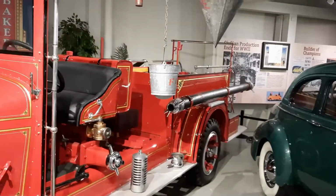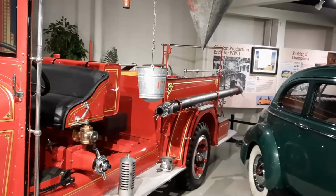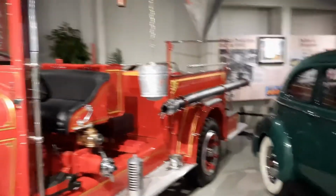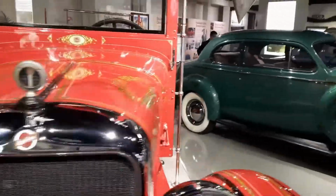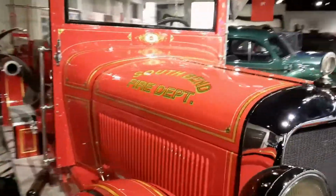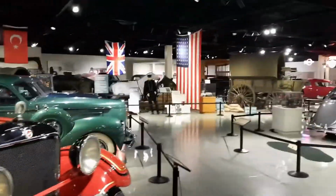So they would use them on chains and ropes, and they'd fill the buckets up and dump them. The buckets never really sat with water in them. So that was unusual. I thought that was kind of neat. South Bend Fire Department. That's awesome. Neat. Well, there you are.